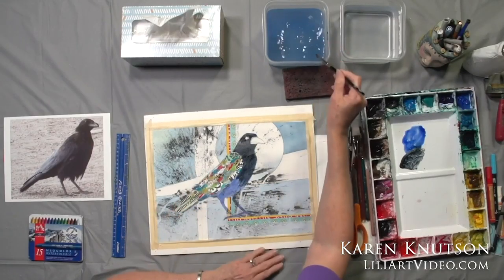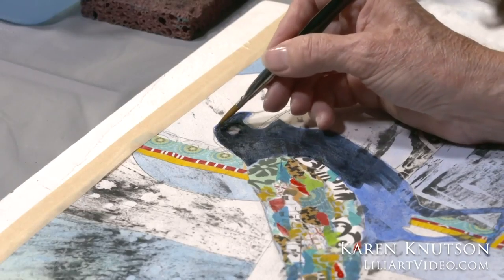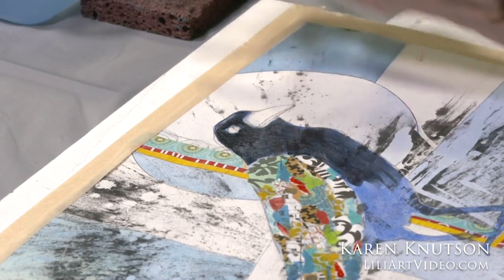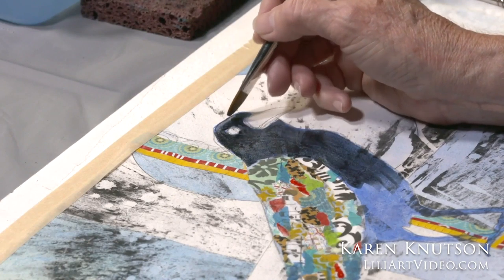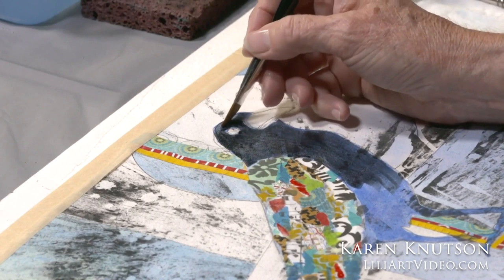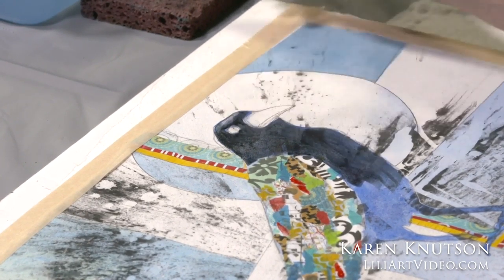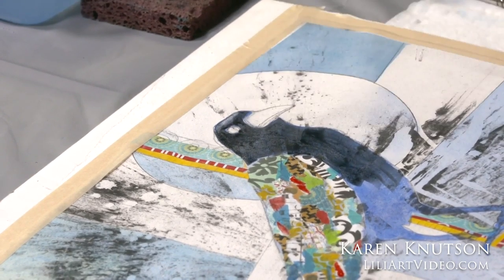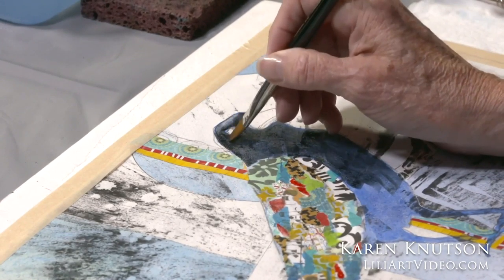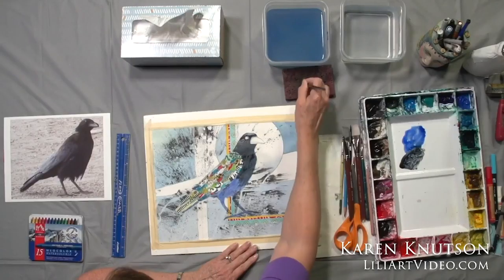Now, as this is losing its shine, I'm going to wipe off the highlights. So the top of his head would have a highlight. If I wipe this off, I should see a little bit of that blue undertone, and then this will come forward. You'll start to see like a ridge there just by having the difference in value. Around the eyes of a crow, they're almost like little laugh wrinkles, so I will have a few of these that I wipe out.